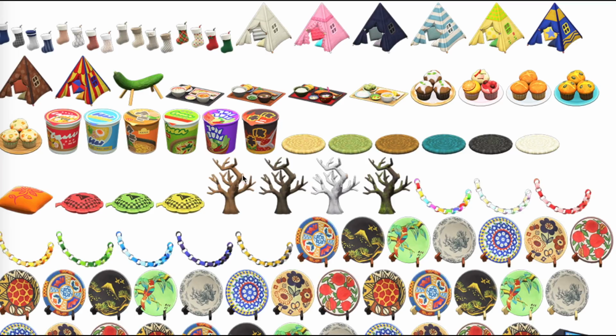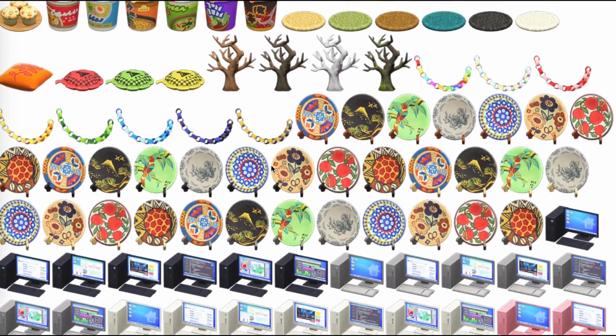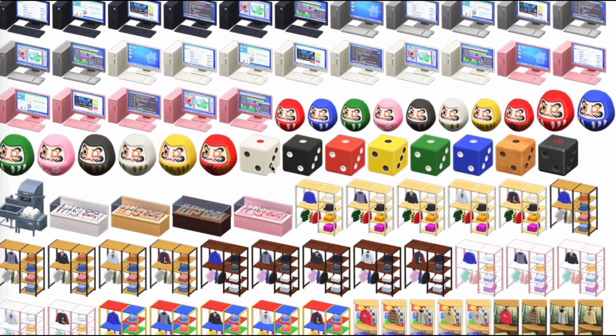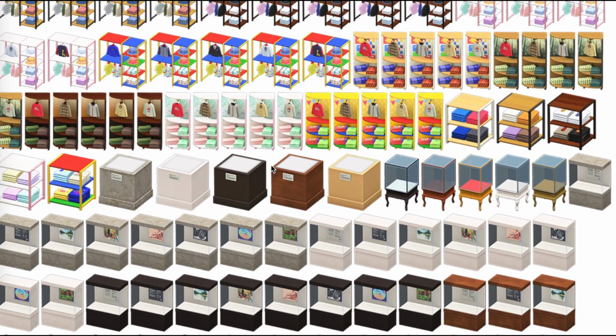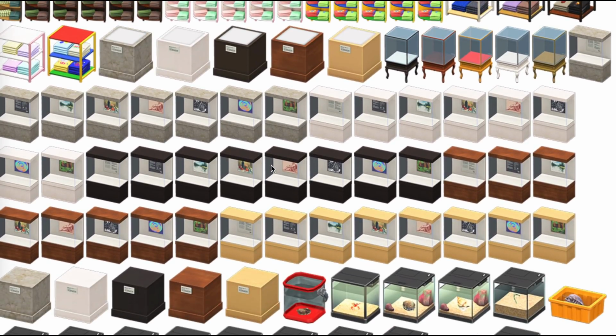These trees, these decaying trees, which are actually the versions we got for Halloween and also Bunny Day, but now we just got a normal variant. I love that. This is definitely the most impressive part of the new update to me, the fact that they gave us just so many new items to work with that can be used in pretty much any scenario. When it comes to interior decorating now, you honestly have so many options. You really aren't limited like you were before.